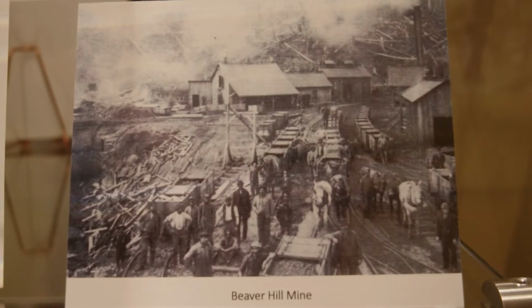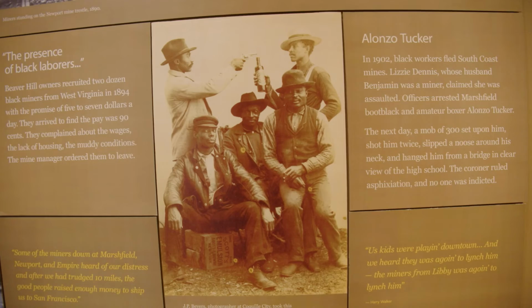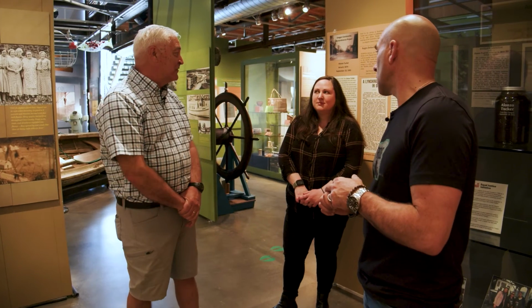Pretty unique place to visit. And it's important for us to have a museum to tell the stories. If we didn't have a museum that would keep the record, I think a generation or two later, people would forget all this stuff.